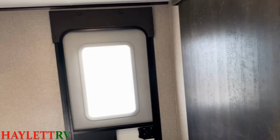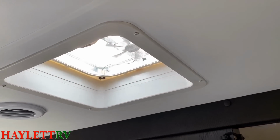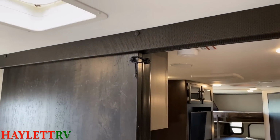First, though, I'm going to spin you around like a record, baby. I like that extra vent up top. And there actually, I'm sorry, I want to point this out. There is a little vent fan right there, which is going to be enough for just one room like this. But if you want to upgrade to a larger fan, you can.